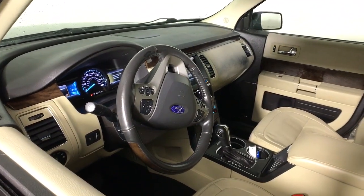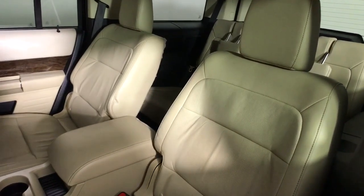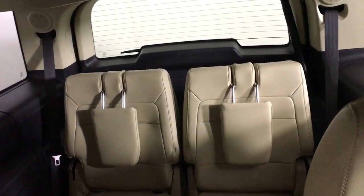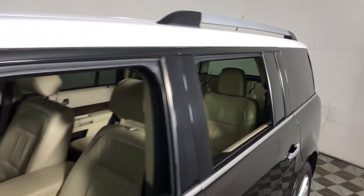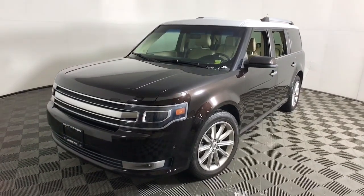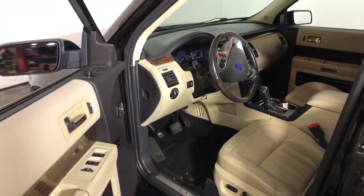These are just some of the great options this vehicle comes with: all-wheel drive, navigation system, keyless entry, power liftgate, remote engine start, power passenger seat, woodgrain interior trim, keyless start, premium sound system, satellite radio. This Flex offers the perfect blend of spacious SUV versatility and car-like driving.